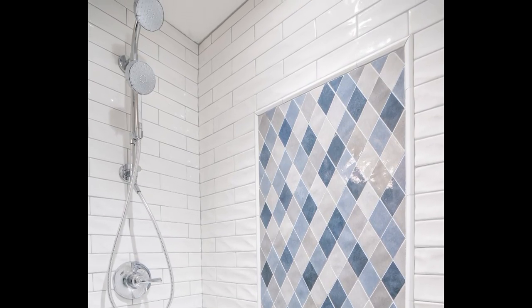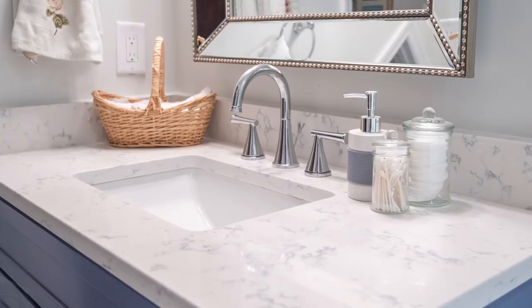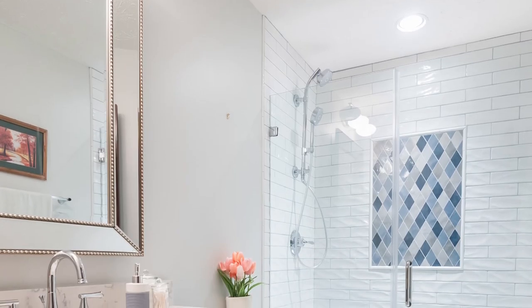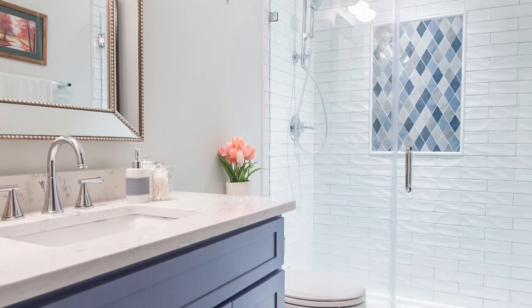The various blues in the shower mosaic provide a focal point and complement the navy blue vanity. A chrome faucet adorns the new quartz countertop. Accompanying hardware, lighting, and an elegantly styled mirror tie the transformation together.